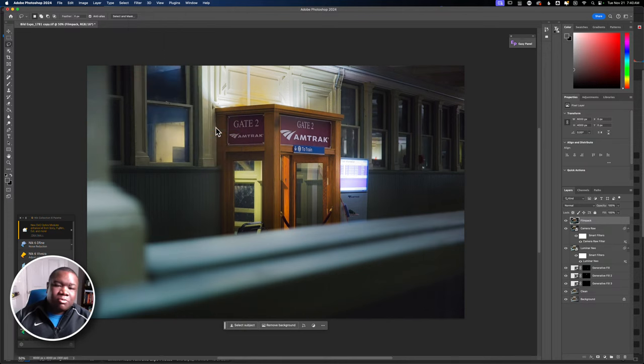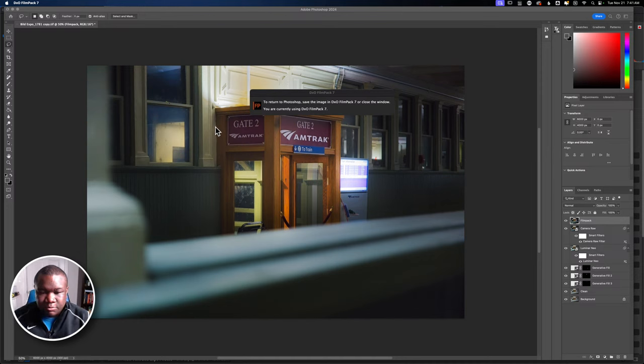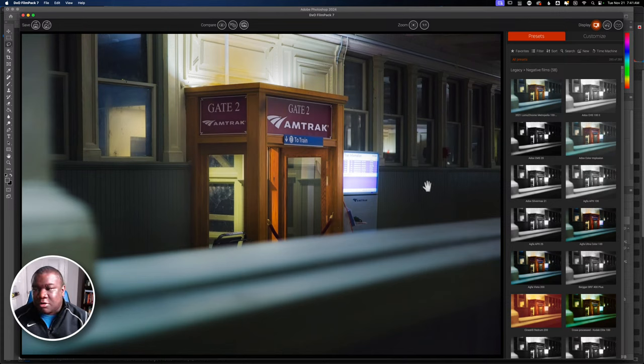So let's go ahead and open up Film Pack 7. And let's see what we can get out of modifying this inside of DxO's Film Pack. So we'll let this open up. And then we'll see what we get. Okay, there we are. Yeah, remind me later. I don't feel like updating all that right now.